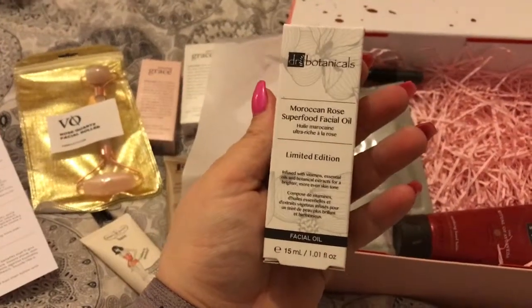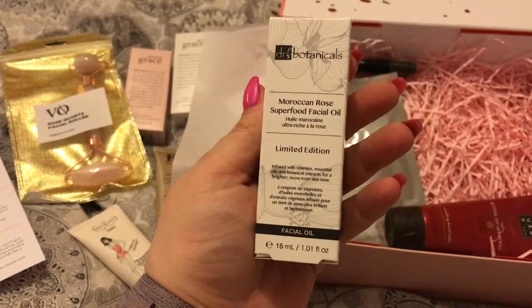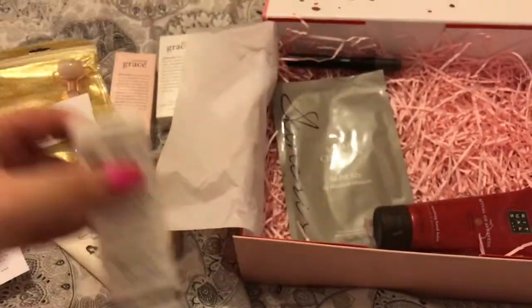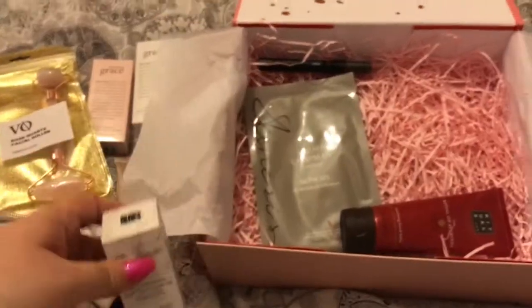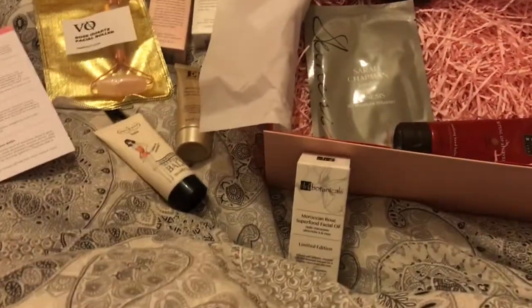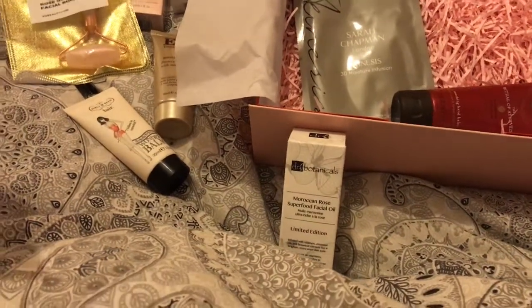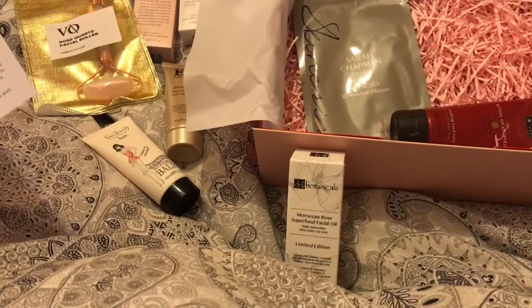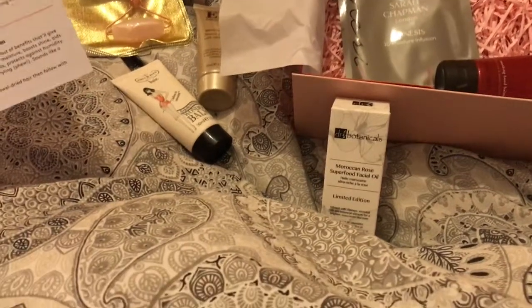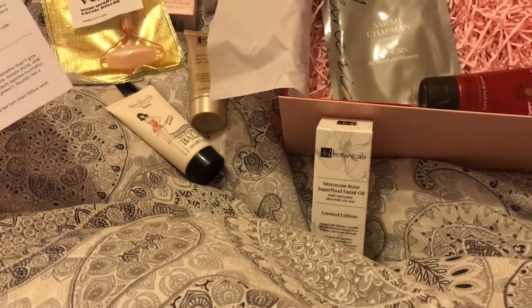Right, this is the Dr. Botanicals Moroccan Rose Superfood Facial Oil Limited Edition, 15ml. Okay, a rose, so probably not for you if you don't like rose scents. I quite like them, so I suppose I'm lucky there. It's also a full-size item. What you do with this one is you massage 2 to 3 drops onto a cleansed face and neck each morning and night.